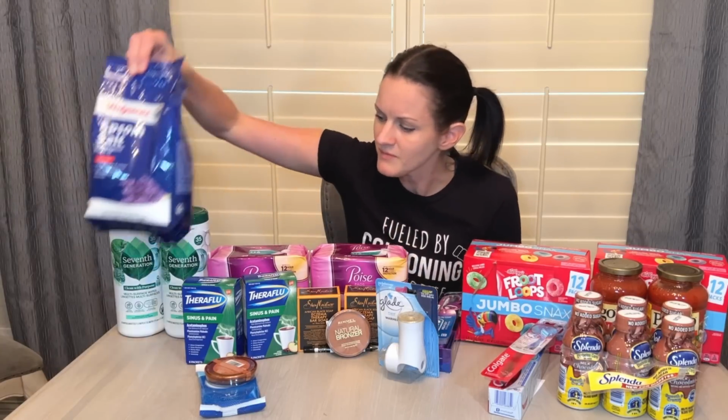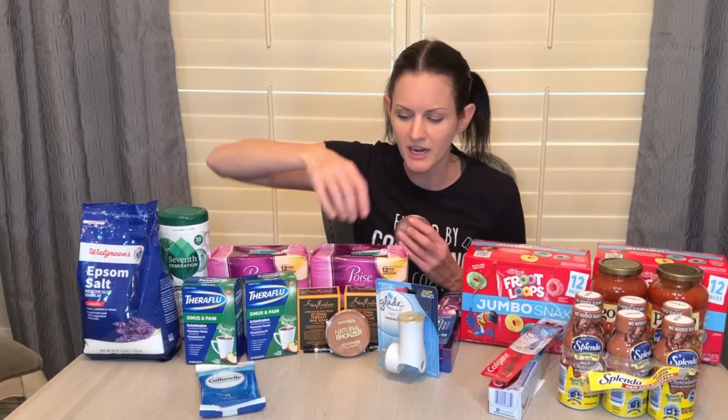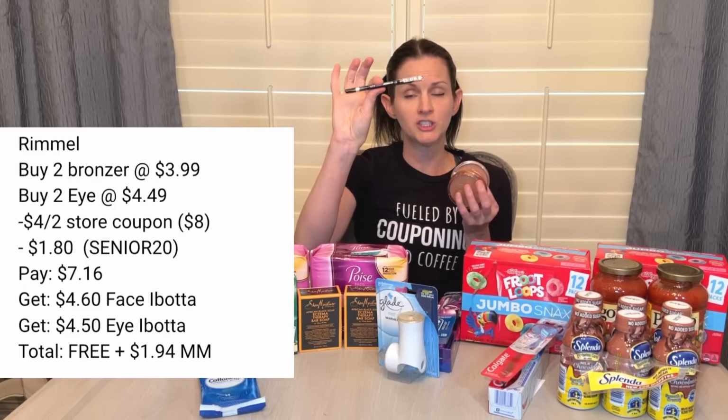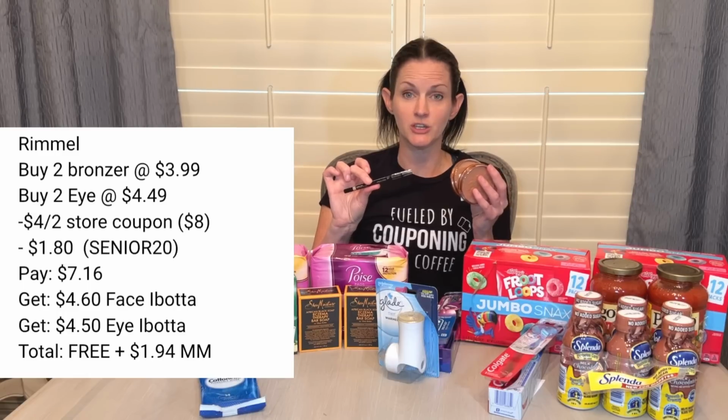Another Ibotta deal is on the Rimmel makeup products. There's deals on the face, the eye, and the lip. I grabbed 2 of the bronzers at $3.99. I grabbed 2 of the eye pencils at $4.49. Now, I did this curbside, so I used the code SENIOR20, which took additional money off.